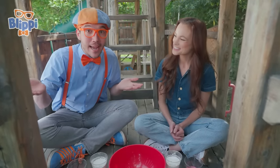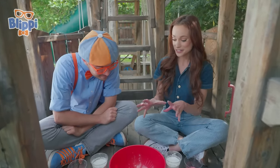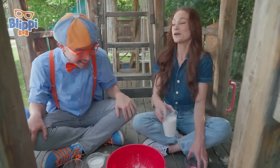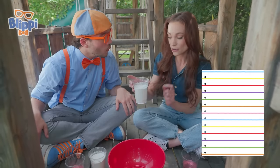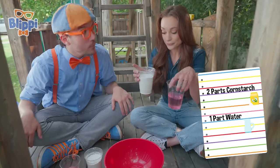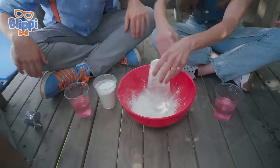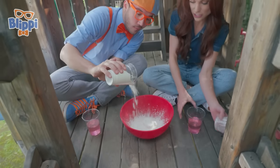Much fun taking a break, but Emily, I'm ready for another experiment. All right, we are going to make oobleck. Oobleck? Fun! Yes. Oobleck is a non-Newtonian fluid, and all you need for this, you can make this at home, is 2 parts cornstarch to 1 part water. So let's go ahead and mix those in. Put your cornstarch in here. Okay. Go ahead. Cornstarch. Just like so.